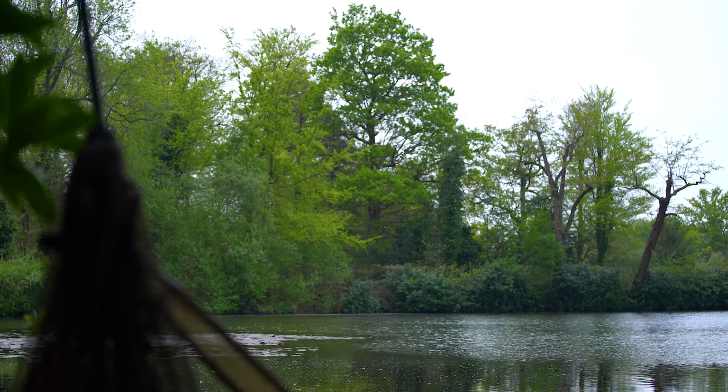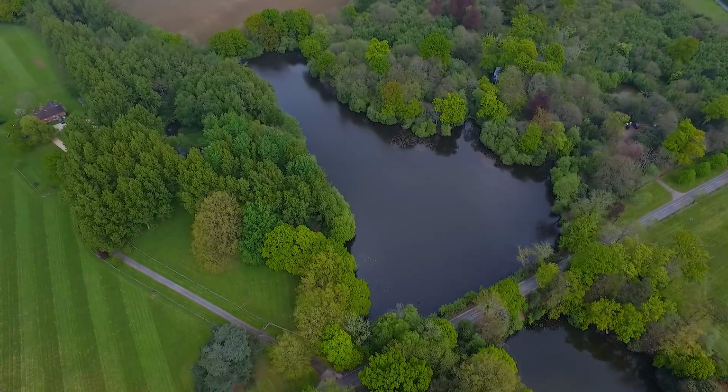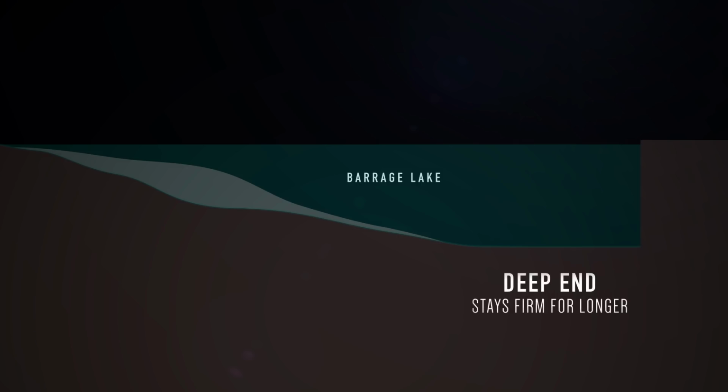While I'm sat here, I think it's a really good opportunity, looking out across the lake, to think a little bit about the lake construction. How was this lake formed? Well, this is what you call a barrage pond or a dammed valley. So the water course would have run from the shallow end down to what is now the dam where the cars are going back and forth. And that dam was put there to create this lake 500 years ago with the purpose of retaining water.